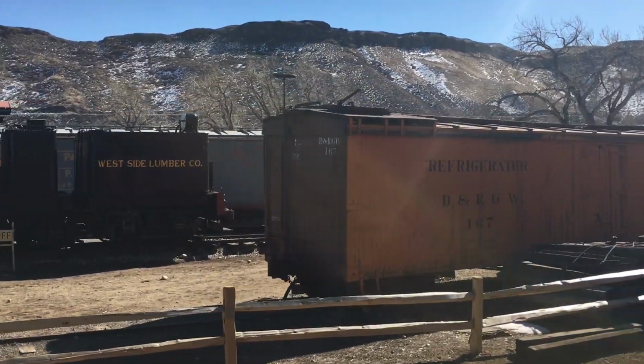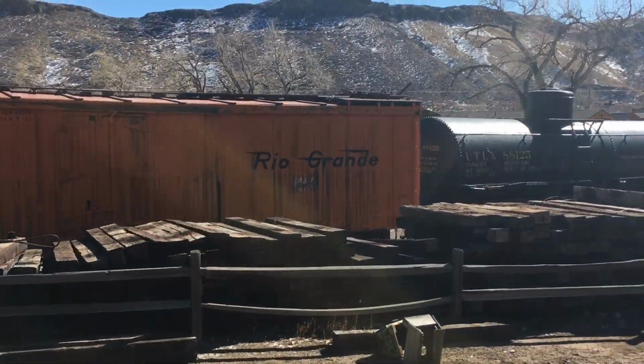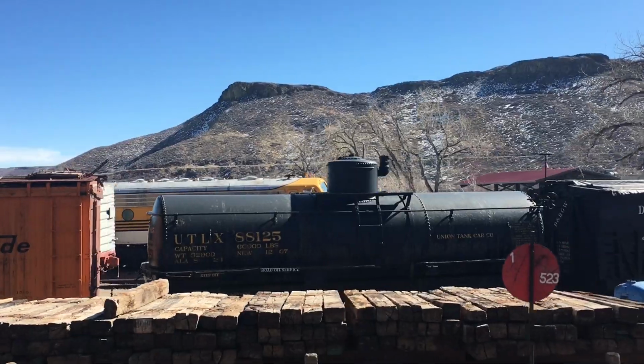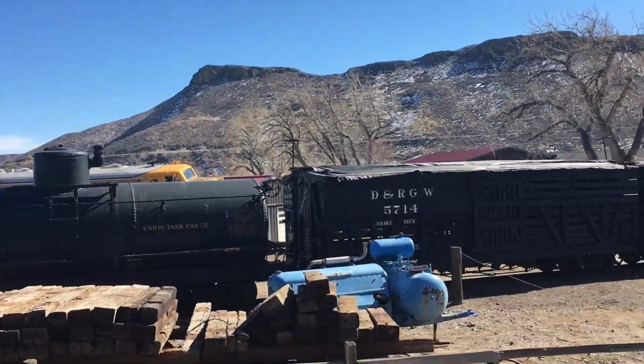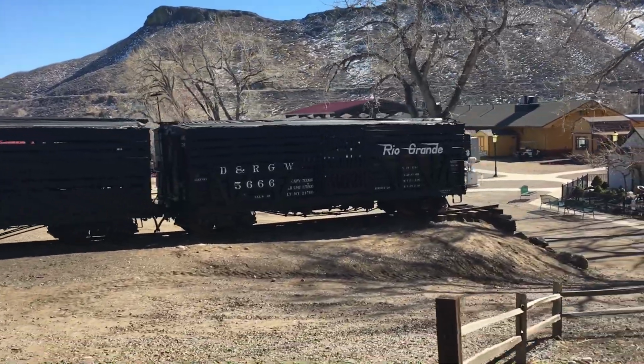You'll notice a refrigerator car here, 167. If you look at the top of that car, on each end there's 2 hatches on top. Workers would climb up there, open the hatches, drop big blocks of ice down into a bunker area, and the ice would cool down the car to keep perishables from spoiling.